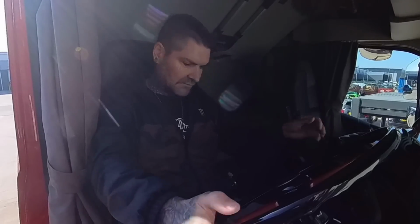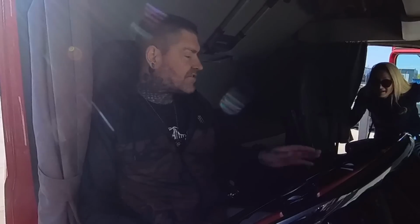I'll tell you what, as soon as you get in, the silence in here is incredible. Like, it's loud down there. And it's super peaceful. It's mad. Is this like an old retro steering wheel?